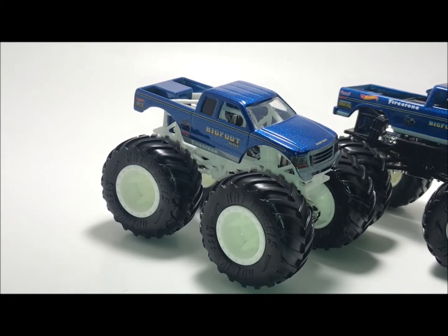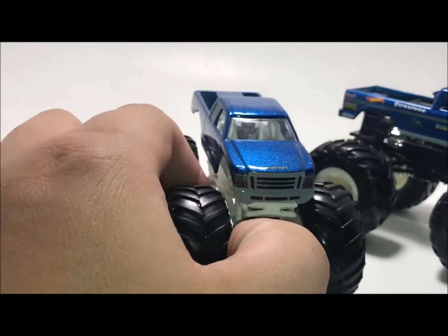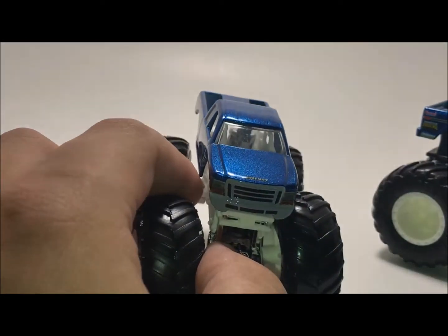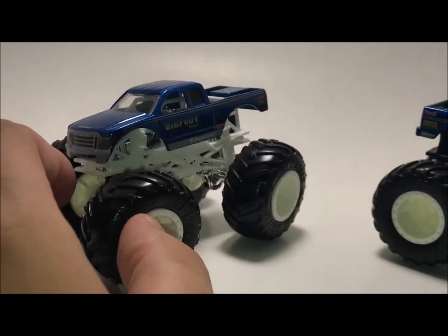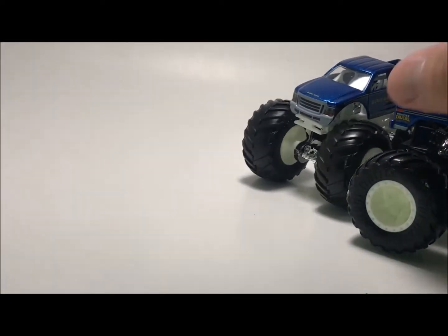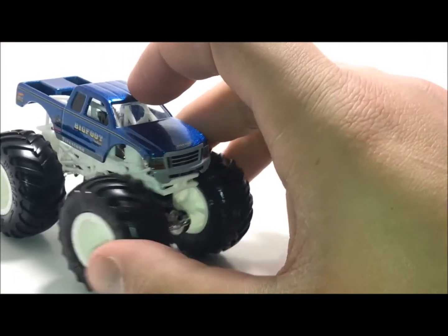But yeah, if you guys see this thing in stores, I would highly recommend picking it up. I do like the added touch on the front here that says Bigfoot on the hood. Really cool truck, really cool. But yeah, it's going to wrap it up for this review. Hopefully, you guys will find this pretty shortly. Really cool truck. God, I love that grill.